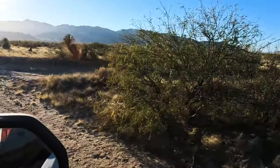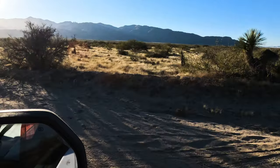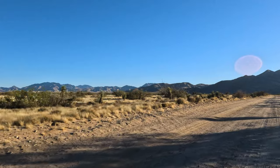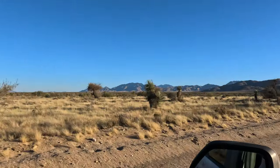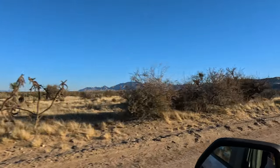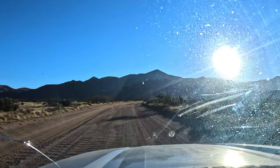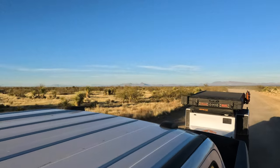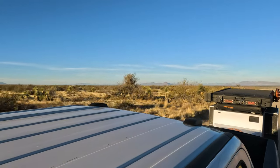A few hours later, we were on the trail in Arizona. Arizona is a state that we have camped in several times in the past few years, but we've never had enough time to really explore much. This trail is in southern Arizona, a few hours east of Tucson. We were in a four-door, long-bed Ford F-250.